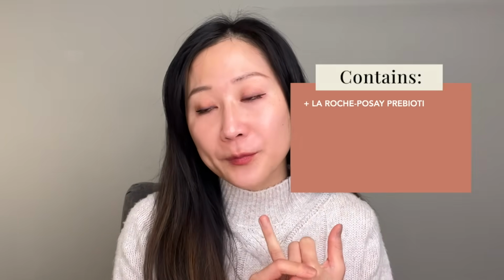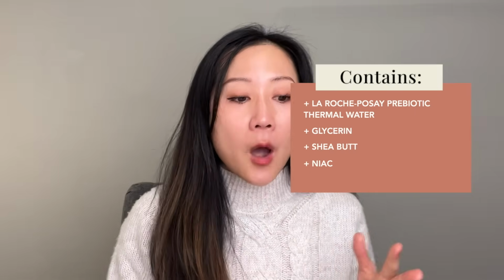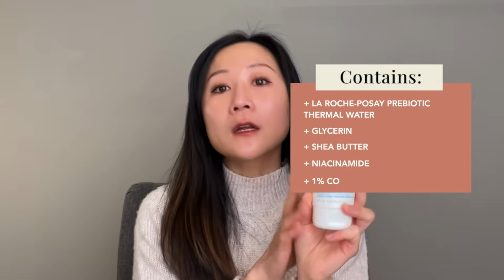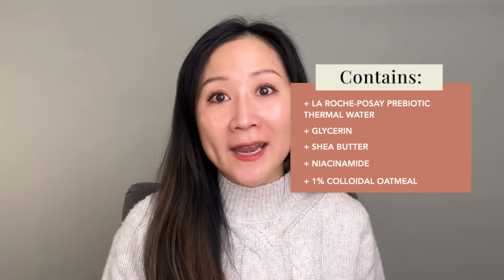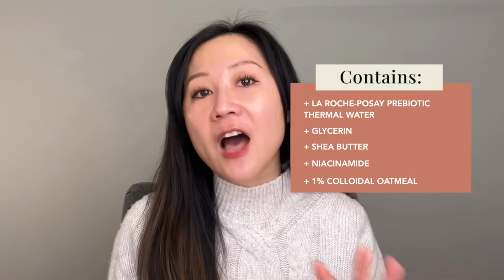But it has wonderful ingredients, including La Roche-Posay's thermal spring water that we know is soothing, calming, glycerin, shea butter, and niacinamide. What is unique about this one is that in addition to those, it also contains 1% colloidal oatmeal. We know that colloidal oatmeal is soothing and calming, and it actually has been shown clinically to help reduce the intensity of eczema flares. So texture-wise, this is very similar to the Lipikar AP Plus M, but has the added ingredient of the oatmeal. And I think it's a great one to consider if you are currently experiencing an eczema flare.